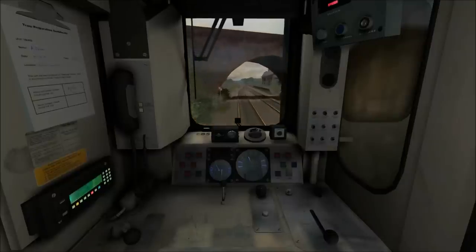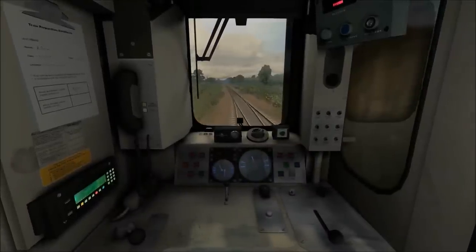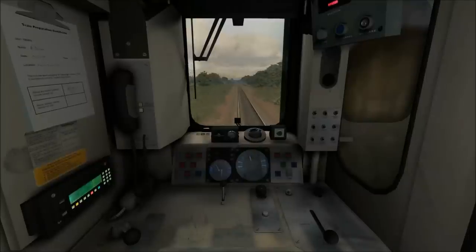As this route is modelled in the late 1970s to early 1980s, the station is still closed here. In fact, in 1975, this section of track was made single. Just to point out, the speed limit has now gone up to 70 miles per hour, so I'm going to accelerate up to that. So in 1975, this section of line was singled between Gretna Green and Annan.